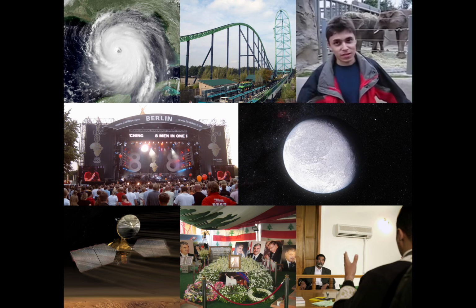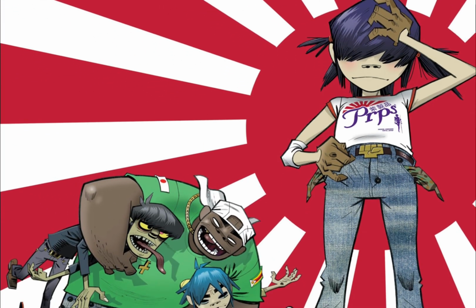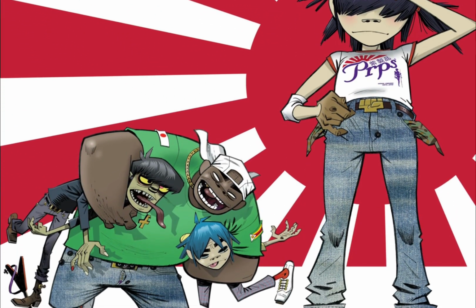Phase 2 was in 2005, so around 4 years after Phase 1. Phase 2 has a much more darker aesthetic than Phase 1, not only with its music, but also art. Like I said, Phase 2 is the most popular phase, and it's what normally pops into people's heads when they think about Gorillaz aesthetic-wise.